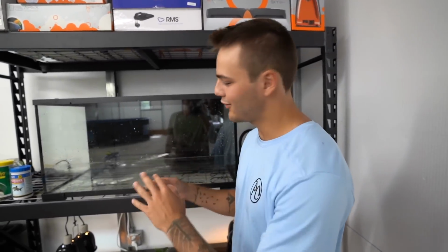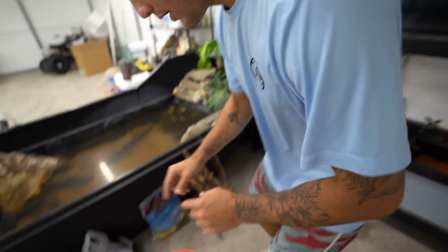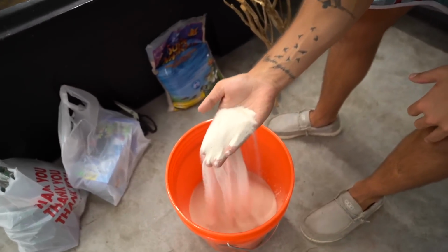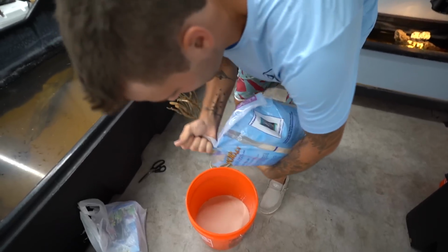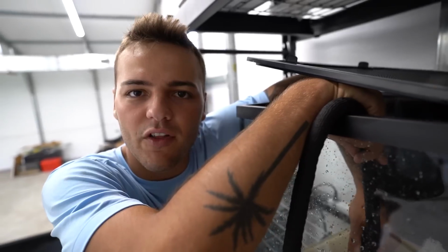We have a clean tank. No more red sand. We're fully starting from scratch again. We're gonna make this the way we actually want to make it. First things first, our sand, which is extremely soft. Look at that. So beautiful. We gotta rinse it, so we're gonna pour it all into a 5-gallon bucket. And just like that, we're filling up water already.